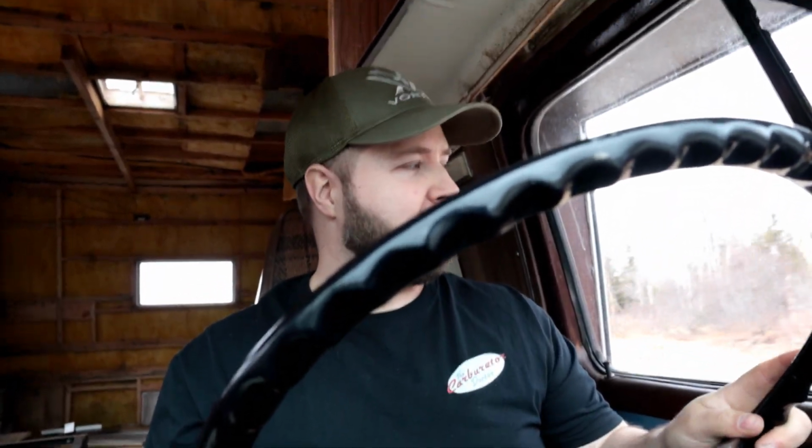Emotional roller coaster. A lot of hills in this section of the trip we're on now. Whoa! Whoa! That was our roof bracing. Let's hope she holds. I'm up and under the good part of the cab here.